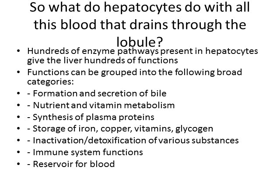Okay, so we have all this blood rushing through us from our portal tract to our central lobular vein, and it has close contact with those hepatocytes, and the question arises, what do hepatocytes do with all this blood that is draining through the sinusoid in the acinus in the lobule? Well, hepatocytes have hundreds and hundreds of enzyme pathways, and because of that, the liver has hundreds of functions. For the sake of simplicity, we can group these functions into several broad categories.